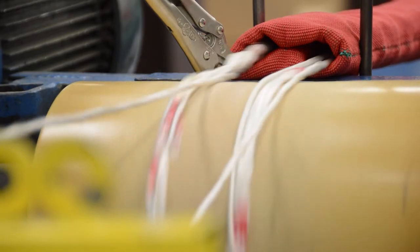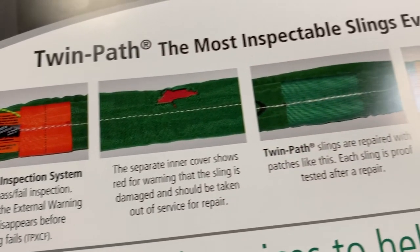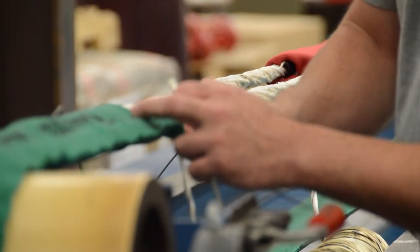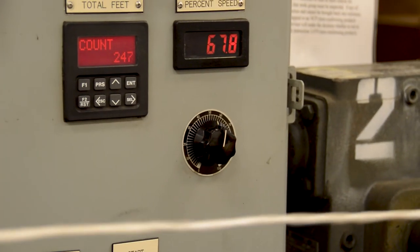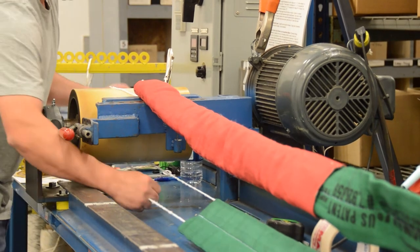Now we write all of the procedures to fabricate our synthetic sling products, and they're all ISO controlled. All of the dealers work from these same procedures. They use the raw materials that are either designed, specified, or produced by us. We even design and build the round sling machines to fabricate the products. Each component that goes into our Twin Path sling is unique to Slingmax. We have 37 licensed dealers worldwide with 46 authorized fabricating locations in 12 countries.